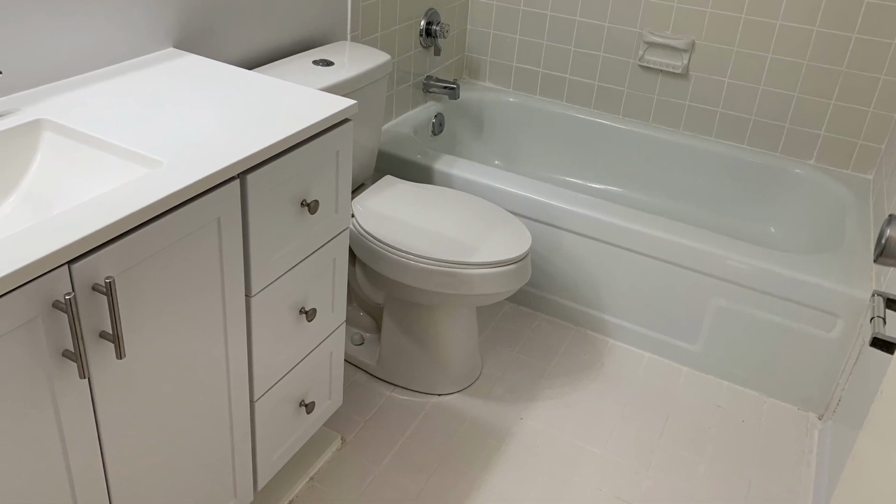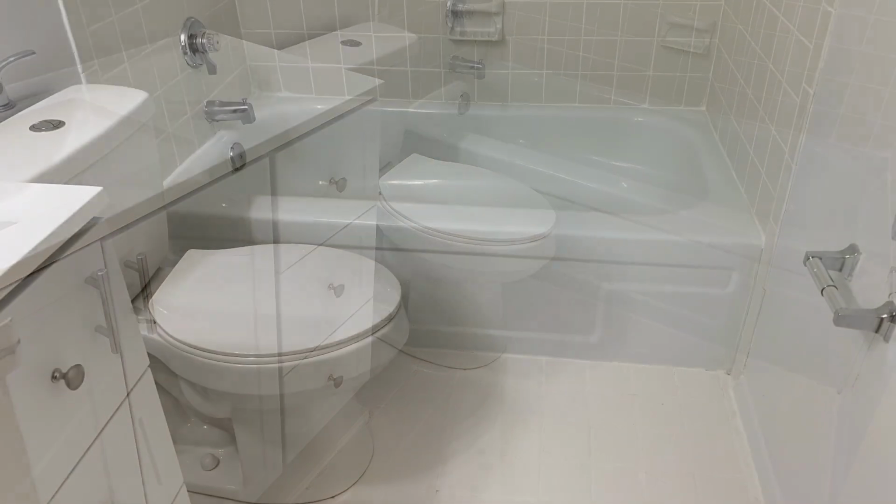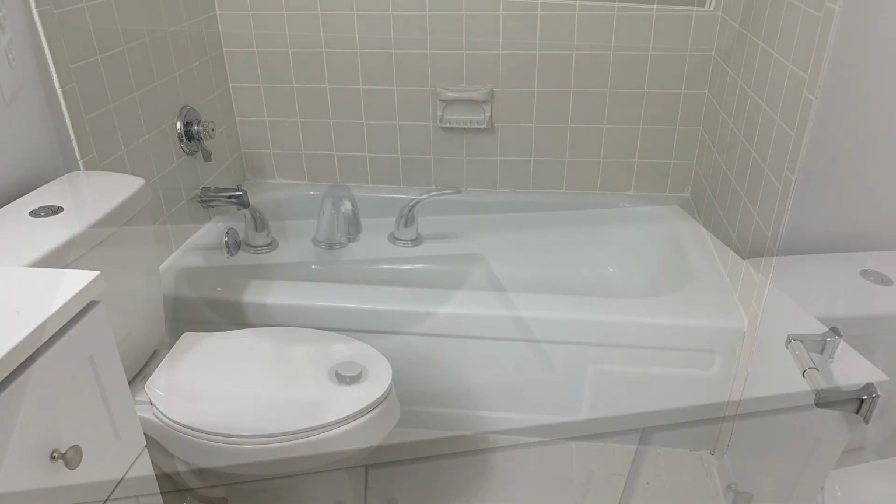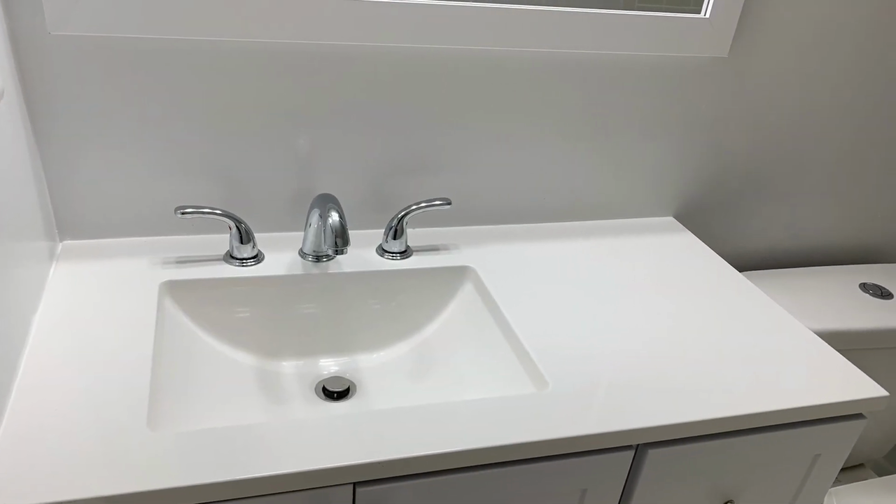As you see here, the bathroom, tub, toilet seat, vanity, mirror, and everything you see in here is brand new for you to come and enjoy it.